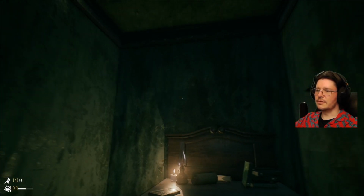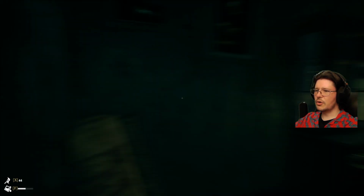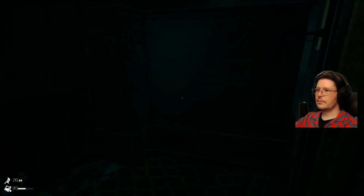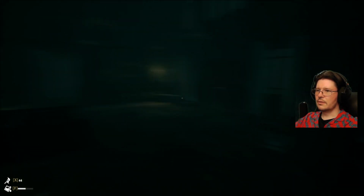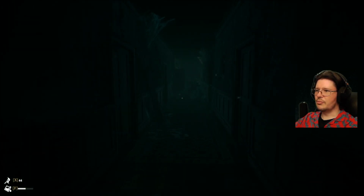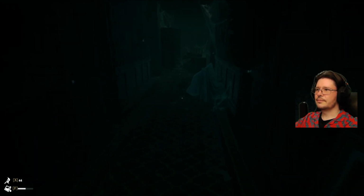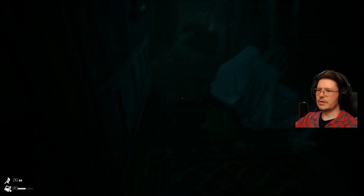Okay, so all of that's locked. Do I need keys somewhere? Do I find the keys somewhere else, I'm guessing? Probably where this thing was thrown from. Oh boy, this is gonna suck. Okay, locked. Barricaded. Locked. Barricaded.